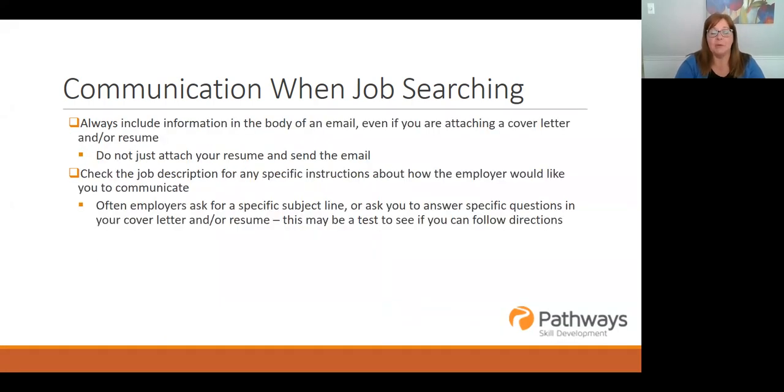And when you're job searching, if you're sending an email with your job application, you want to make sure to put something in the body of that email. Don't just attach your resume and send it. That's a very cold and impersonal way. And plus, you're missing out on a golden opportunity to say something else to the employer. So just a very short email introducing yourself and that you're applying for the job is really all you need to do. But you do need to put something else in the body of the email.